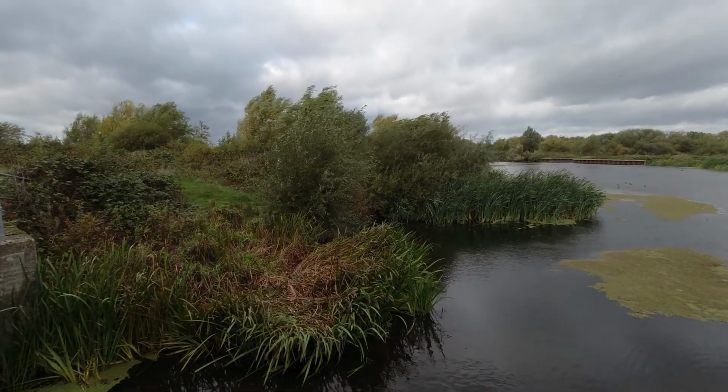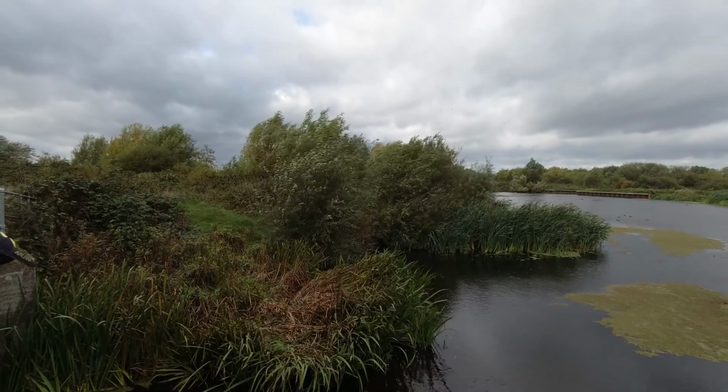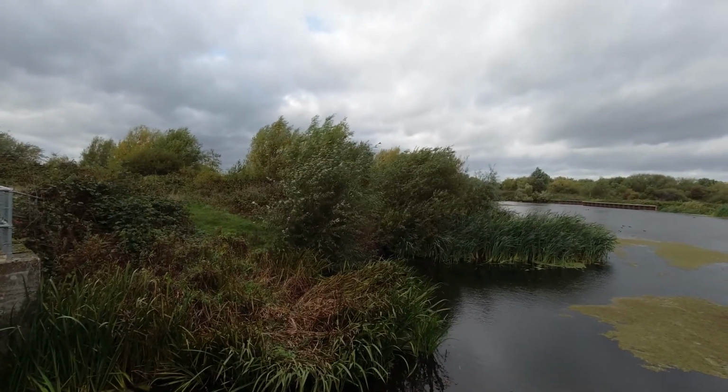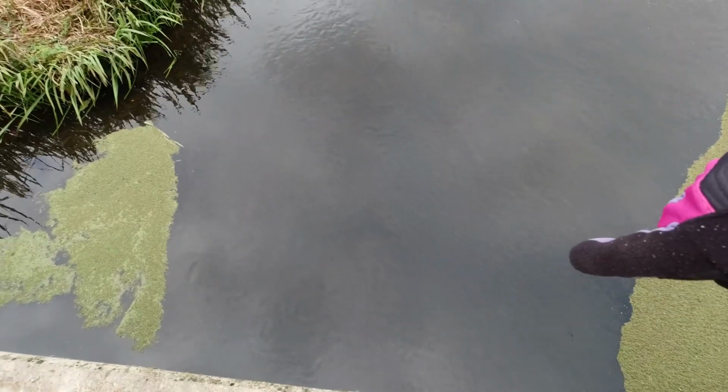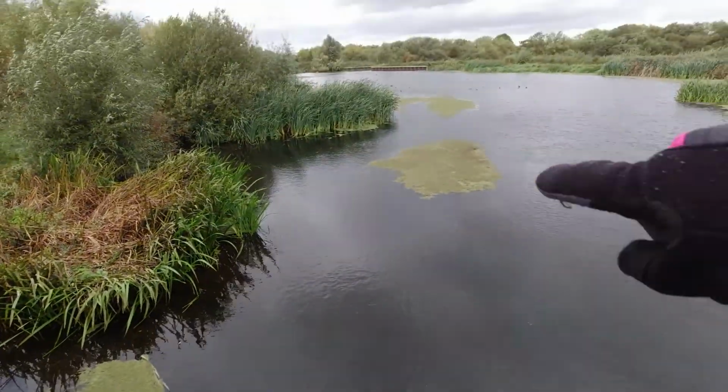In the winter it probably would look different. Yeah, how heavy the weeds are in the bottom. Yeah, it's not very deep, is it? Just there it's not very deep. It might be deep, but there's a lot of weed in it. Yeah, there it looks deeper.